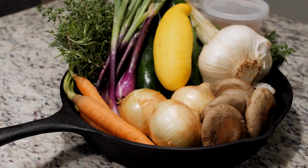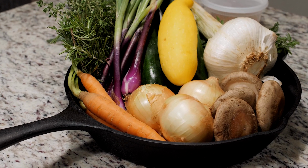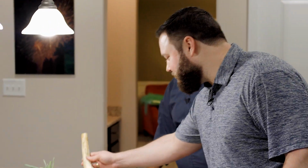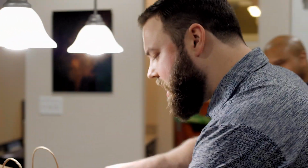I'm super excited, first of all, to be here. And then to show off this amazing skillet full of Georgia-grown organic vegetables. We've got carrots, summer onions, zucchini, yellow squash, shiitake mushrooms, and then this guy, elephant garlic. This is the most impressive garlic I've ever seen in my life. That's awesome. So we also have some mushrooms.